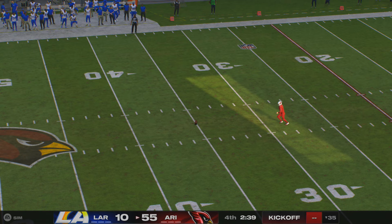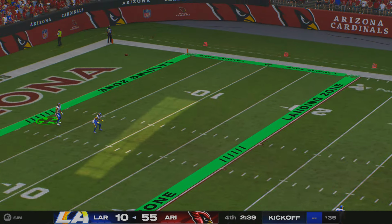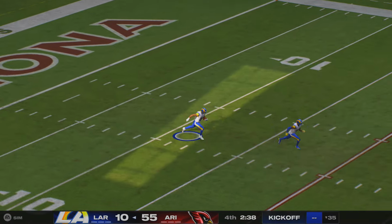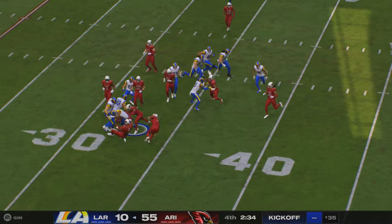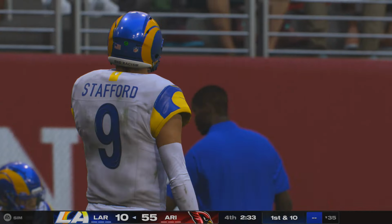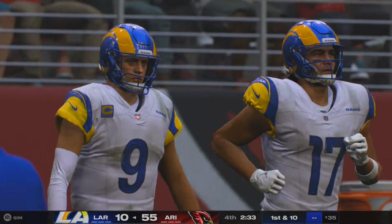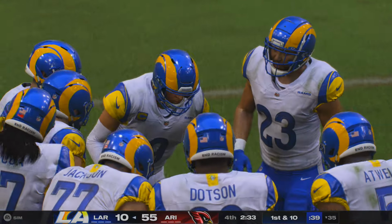Prater now will send it away following the made field goal. The lane opens here. He's past the 30. And good starting field position. He'll get this one all the way up to about the 35-yard line. Now the Rams offense works its way back on the field.